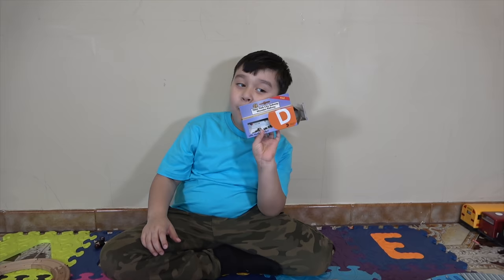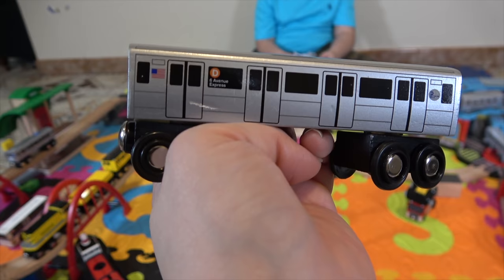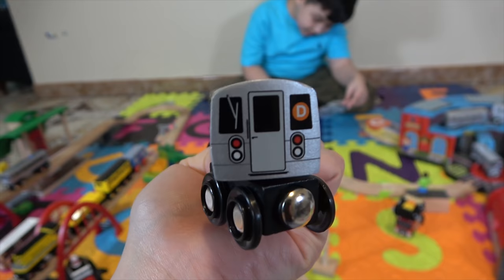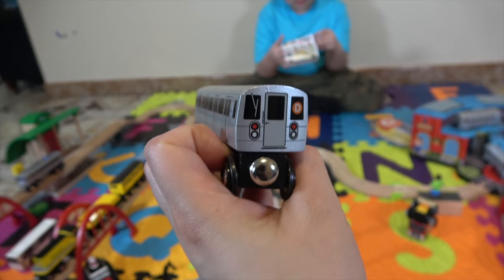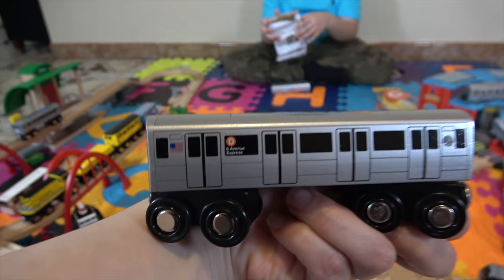Okay, let's show the side. So this is the side that got scratched because Johny dropped it. Thank you, Johny. It's okay. They're going to get scratched anyway because these are wooden, guys. They're really delicate. This is the front. This is the other front or the back. This is the other side, and it says 6th Avenue Express.